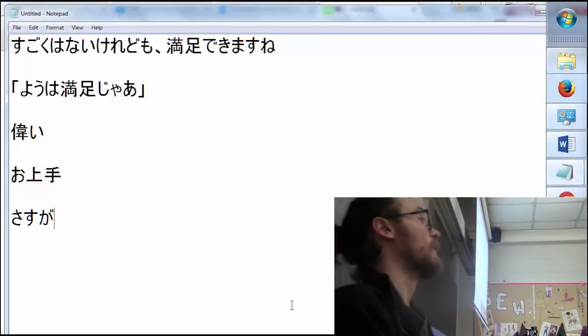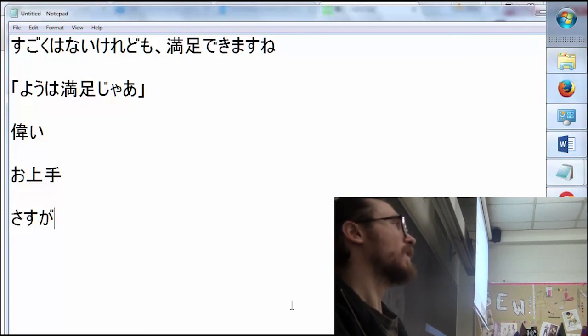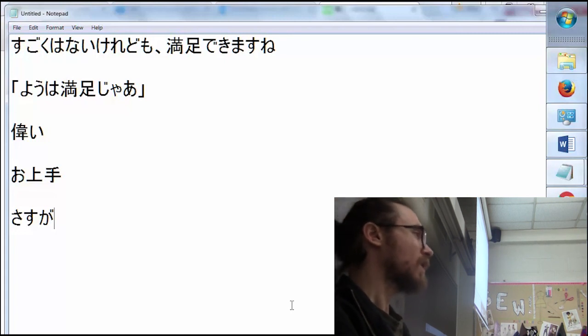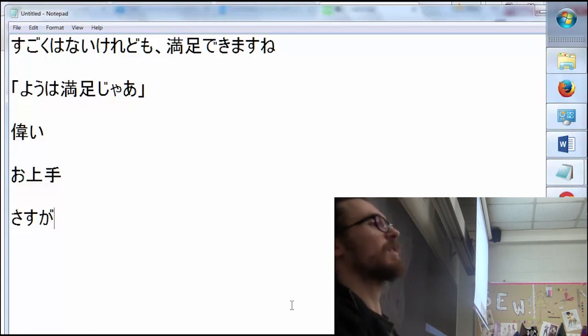But anyway, sasuga is like saying, "Oh, that's very like you," and it's positive. It means, "Oh, that's what I expected from you. Who can do such good things." That's basically the connotation. So let's say Josh, you're coming here every single Japanese class, pretty much, right? So I could say, sasuga.